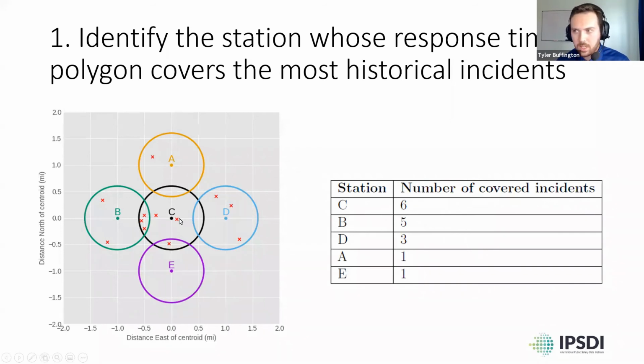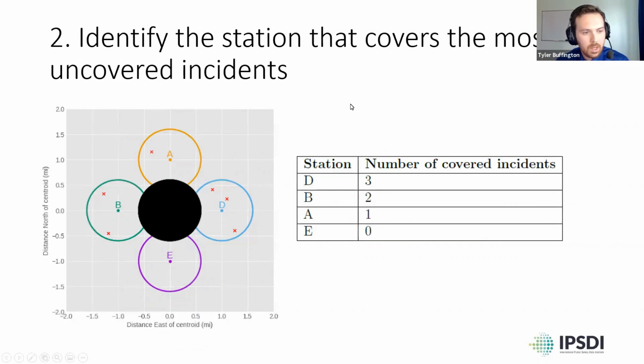So first thing we do is we choose station C, and we have 2 units, so we can choose 2 stations. We've chosen one, and now we need to choose another one. So now we basically repeat the same step, except we say, okay, the incidents within the drive time polygon of station C are covered, so we're going to exclude them from the analysis this time around. I've indicated that by covering up station C's drive time polygon.